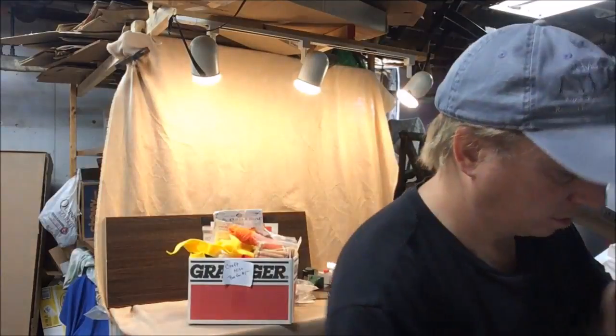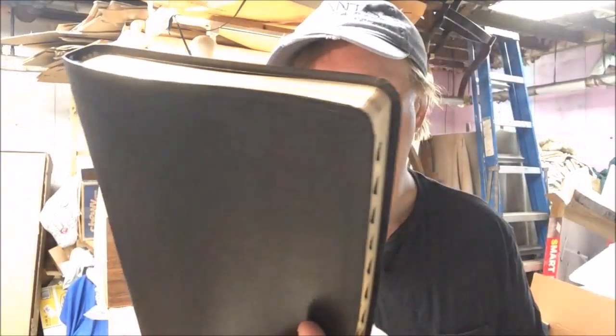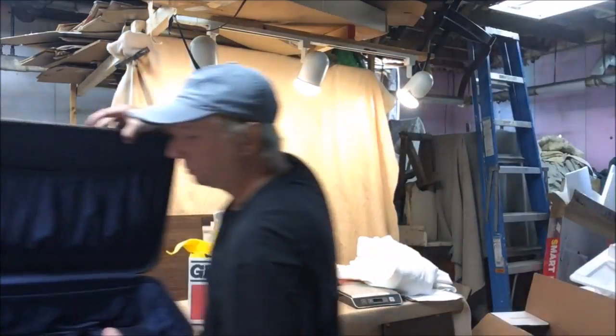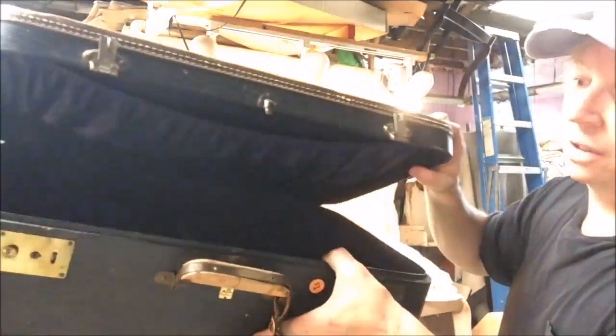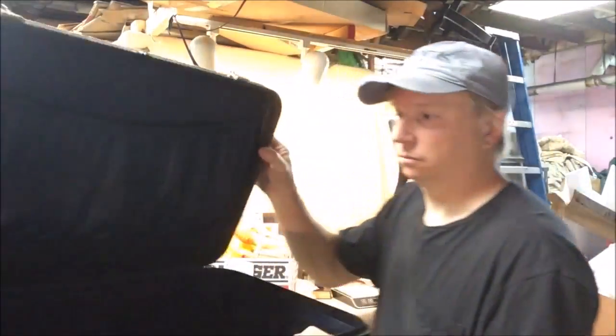Some more crafting supplies. Some pastels, oil pastels. A color wheel. I might even use that. I need one of those. And another Bible. I think it says 1999. It's in very good condition. A leather cover, bonded leather. And a Thomas the Train VHS. And a vintage suitcase for only $1. So that second yard sale where I got all this stuff was $10.25 for all of that stuff. I didn't even argue on prices.